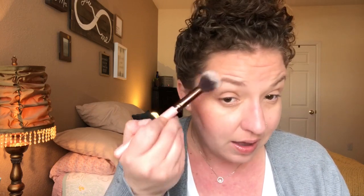Going back into the Kevyn Aucoin Neo Bronzer, I'm going to go ahead and use that to highlight my face.